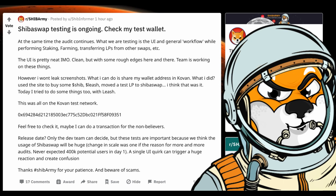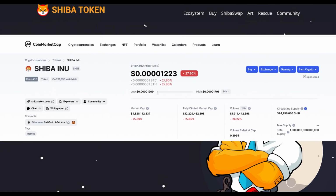Okay guys, let's take a look at the charts. Let's take a look at the price. So as you can see, we're down quite a bit. We are at 0.00001223. So that's 4 zeros followed by the 1223. We're down almost 28% in the last 24 hours. So definitely not good. Definitely deep in the red.